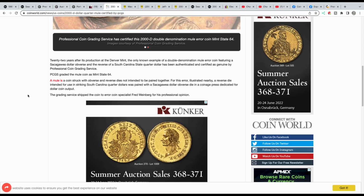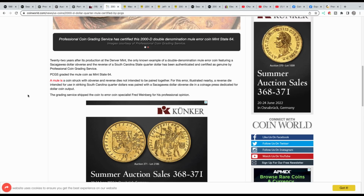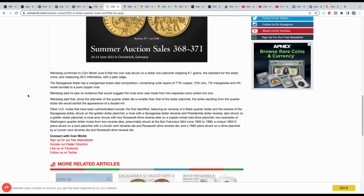And the grading service shipped the coin to error specialist Fred Weinberg for his professional opinion. So they actually got this coin and realized it was something and sent it off. That's not typical of PCGS or NGC. They'll usually just grade your coin, but since it was a mule, it's kind of hard to ignore it.